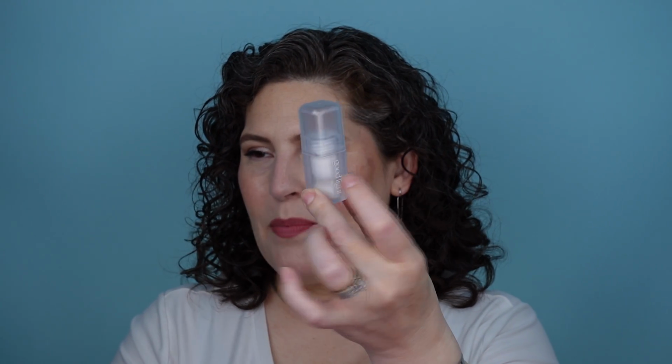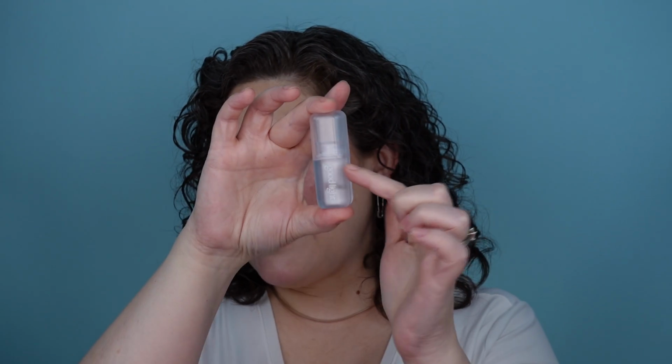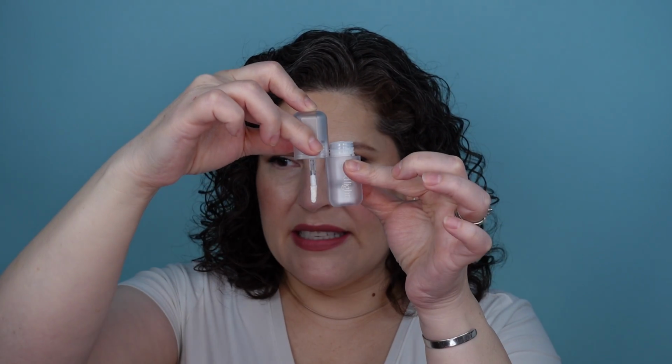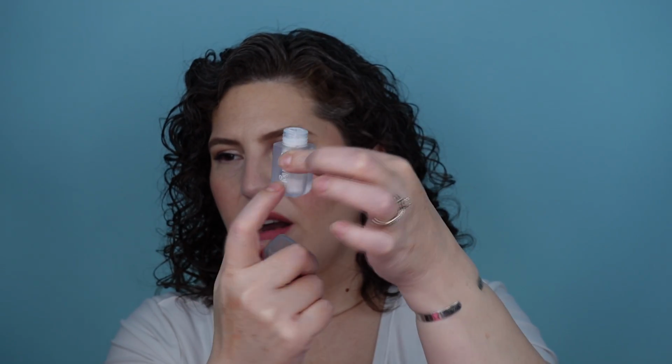And the other thing that bothers me is I do like the packaging. It's super cute, but you can see I've used a lot of it. There's still stuff on the walls here, but the problem I'm having is that even when I have this in, the doe foot doesn't go all the way to the bottom, so I have a lot of product collecting down here.